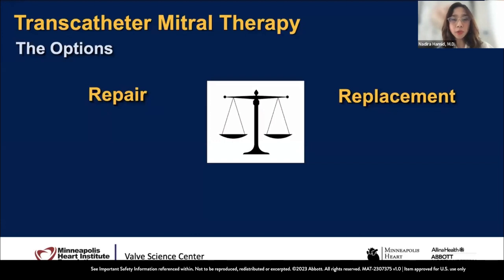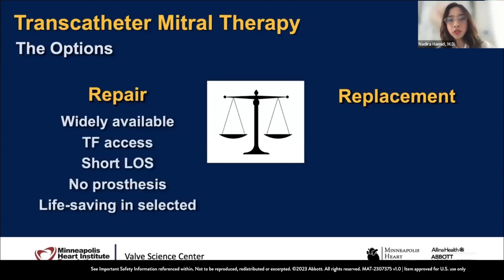So what are the options? You've heard a lot in the literature, in numerous conferences and webinars, with regards to repair and replacement. Repair with the transcatheter TEER device is widely available. It's transfemoral access, with a short length of stay. It's not a prosthesis, so you don't really need anticoagulation unless the patient has atrial fibrillation. It's life-saving, and we've seen the improvement in quality of life, heart failure hospitalization, and mortality in the literature.